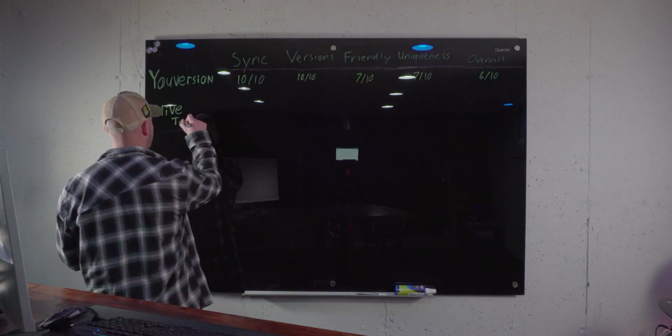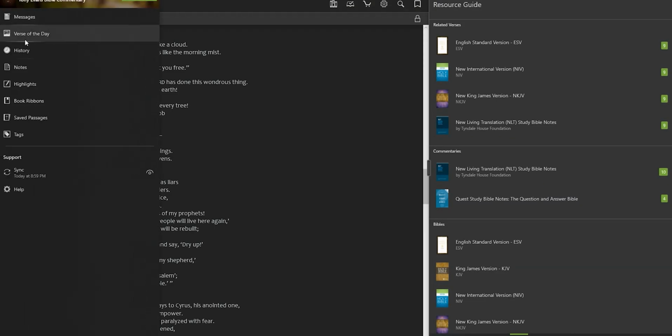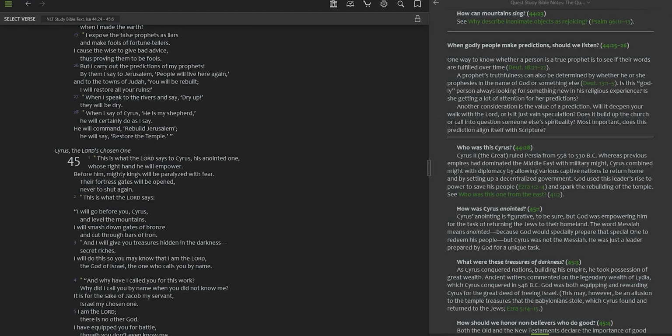All right, next up we have Olive Tree, and Olive Tree was my go-to Bible for a long time, and to this day I absolutely love it. I consider Olive Tree to be in more of the moderate to advanced Bible software, and what's great is you can start out using it for free.